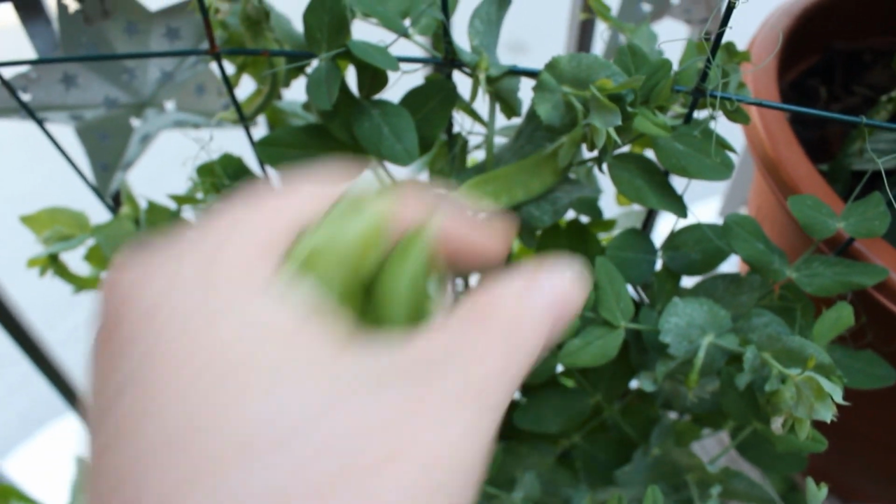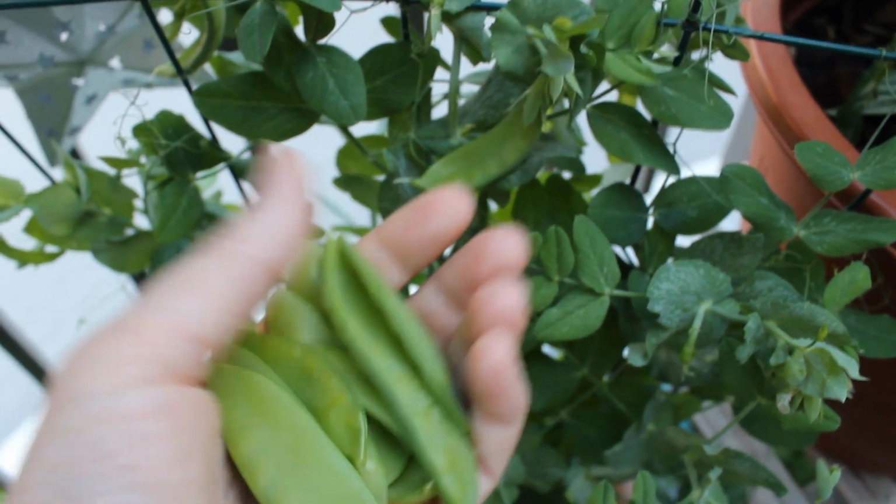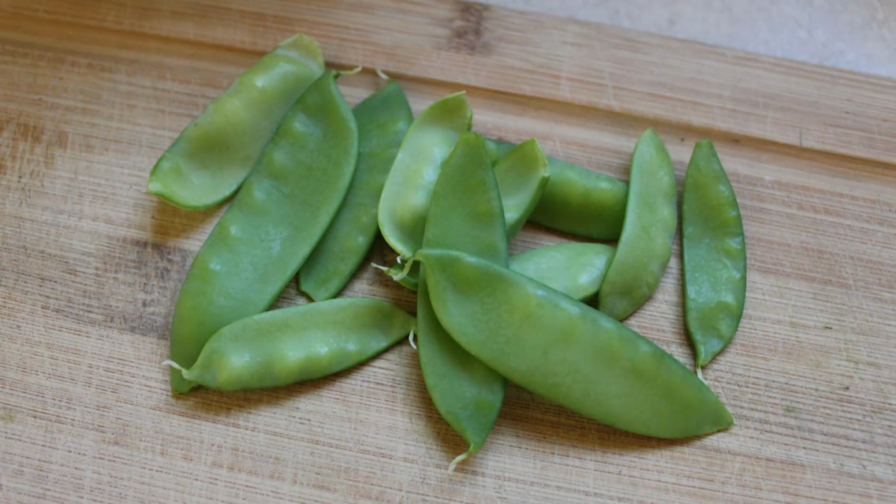On top of this, peas are high in protein, and they are a great source of plant-based protein, providing you with roughly 8 grams per cup. Peas have several health benefits when eaten regularly.